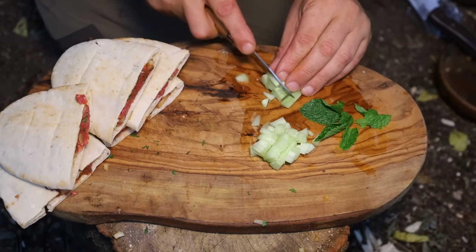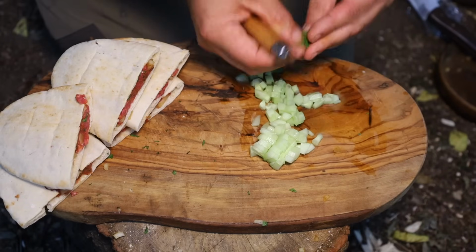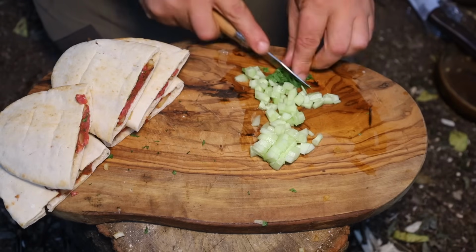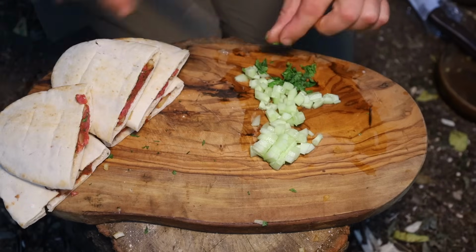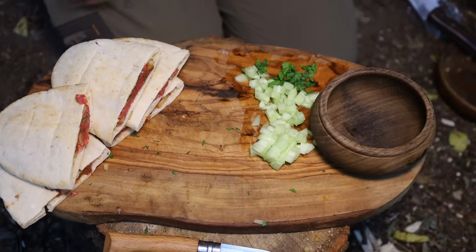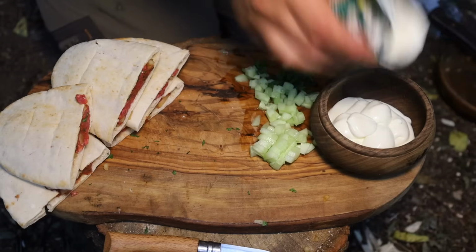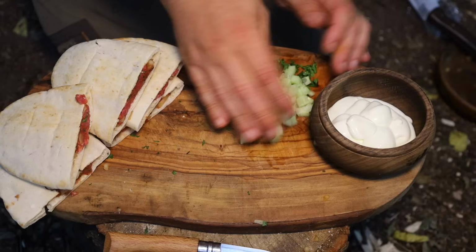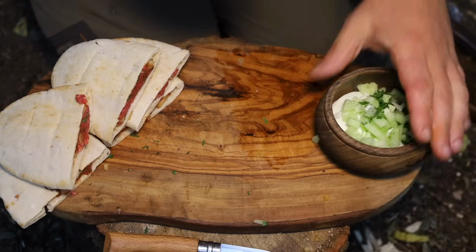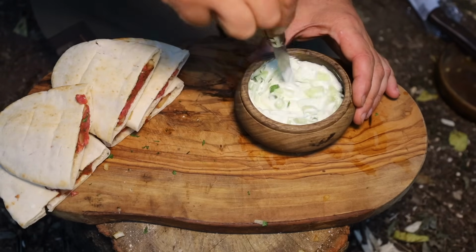On the clean side of the board here, I'm just finishing up dicing up some cucumber. A little bit of mint. I'm not the biggest mint fan, but I've got to stay true to it. So just dice that up. Got a little bowl and a little thing of yogurt, so I'm just going to dump that in there. And then I'm going to go in with the mint and the cucumber. And that's going to be our dipping sauce. Now everything's all ready.